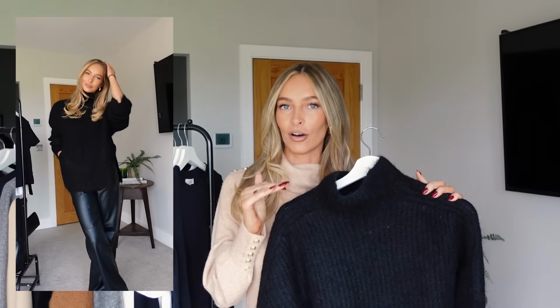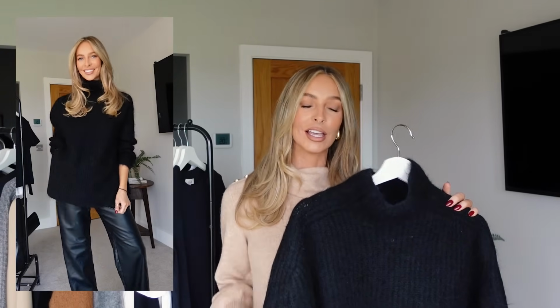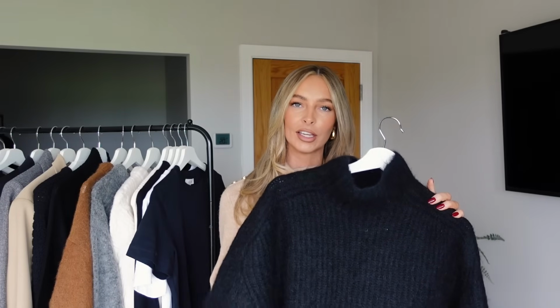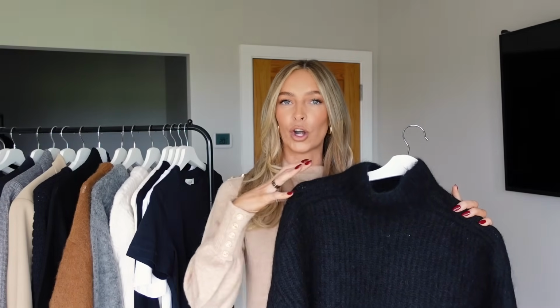I love a high neck jumper with a sleek bun, nice pair of trousers. It just looks very put together, and in terms of if you want a crossover between your casual wardrobe and your workwear wardrobe, high neck jumpers definitely fit that category for me. So yeah, just a couple of tips there when it comes to your knitwear.